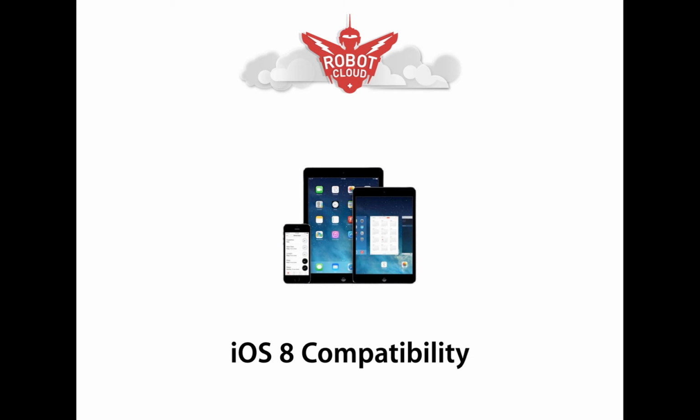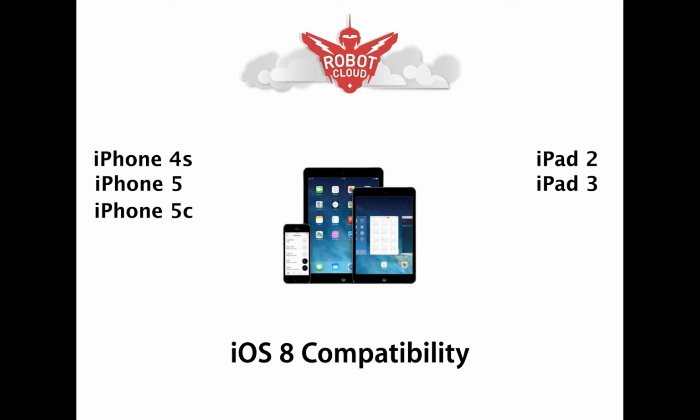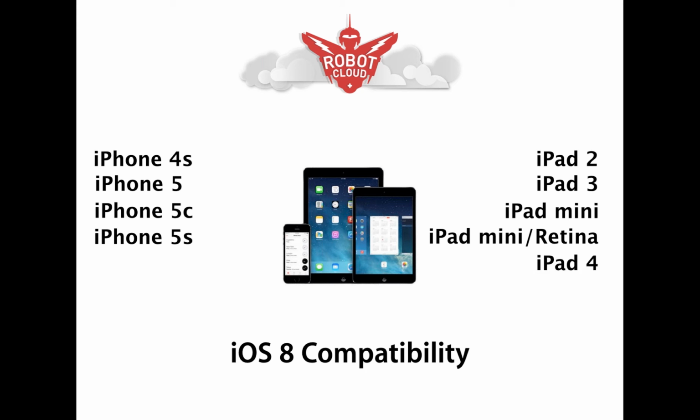So we're so lucky. Not only is iOS 8 a free upgrade, but it is compatible with the iPhone 4S, the iPad 2, the iPhone 5, the iPad 3, the iPhone 5C in all of its many colors, the iPad mini with Retina display, the iPhone 5S, the iPad 4, iPod 5th generation. Now that's special to note because that's the only iPod that's compatible with iOS 8. Any previous iPod will not be compatible with iOS 8. So the iPod 5th generation is the only compatible iPod. And the lovely and lightweight iPad Air.